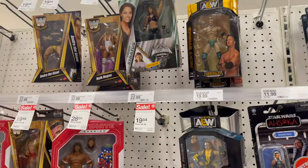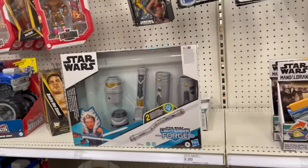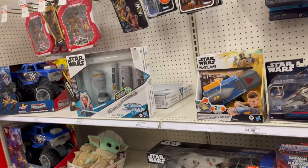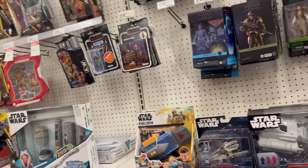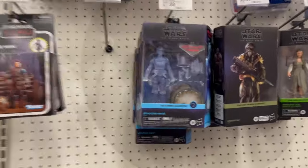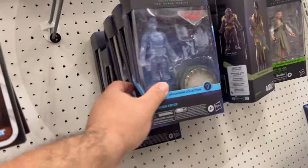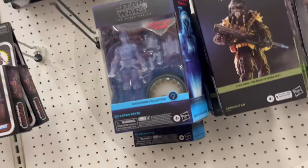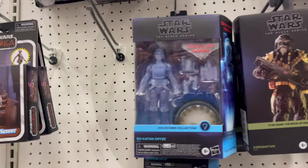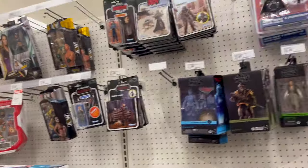A lot of the AEW figures have been going to Ross for $3 here. $4. I think a lot of them at Ross. I actually saw Taz for $4. Still got your Book of Tan. These Holocron collection. Not gonna get into those. That's a big negative for me.